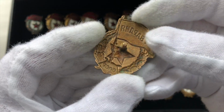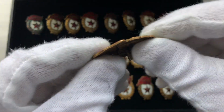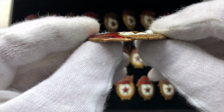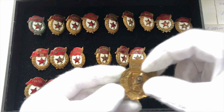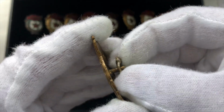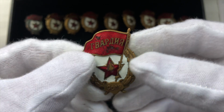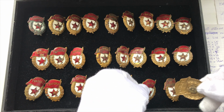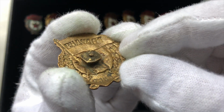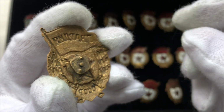So here's the same, a different variety. See, they're thicker, wider. You can see the enamel is actually gone on that star. And there's one piece I would like to show you with a self-made screw. It's pretty cool. And there should be another piece here, which I have. Yeah, here we go, with this kind of little screw, also done by the owner.